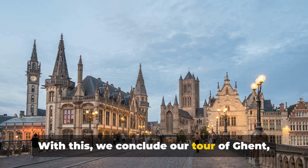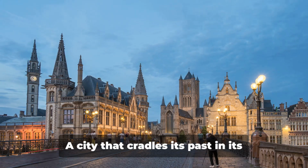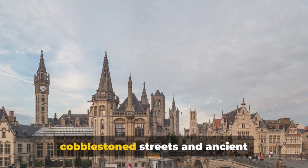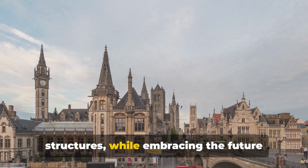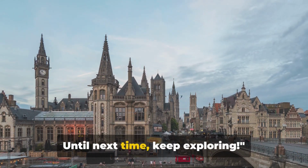With this, we conclude our tour of Ghent, a city where history and modernity blend seamlessly, a city that cradles its past in its cobblestone streets and ancient structures while embracing the future with its vibrant art scene and progressive outlook. Until next time, keep exploring.